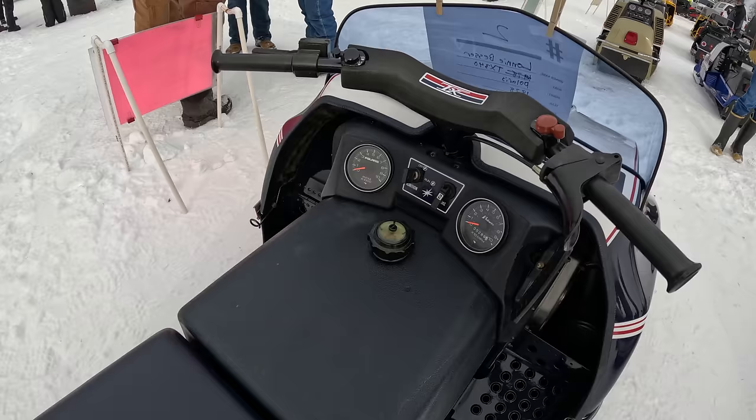Yeah, Artic Cat triple touring, 600 ZRT, 2000. Like the graphics on this one too. Here's a true two-seater. Plenty of room for two people on this one. Place to stick your hands to hold on, keep them out of the wind.